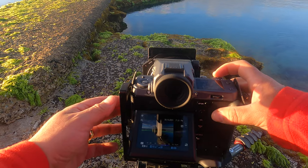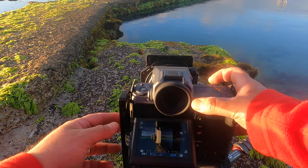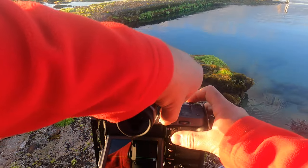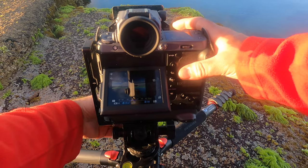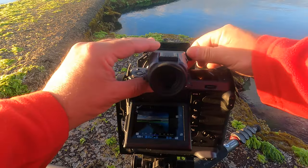I don't need to come back a touch. I just need to focus just here. I quite like that. And this is handy, this little spy.